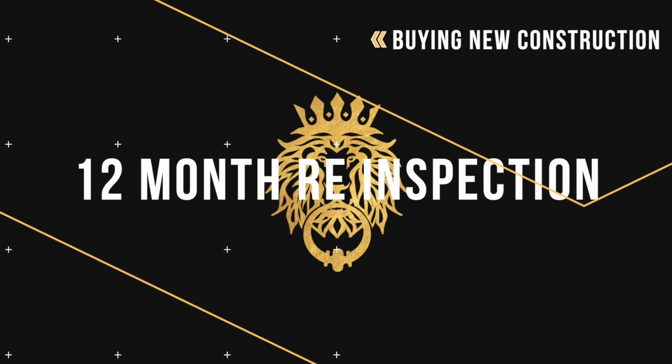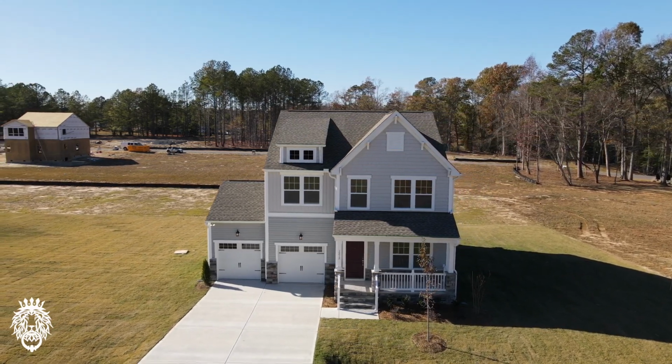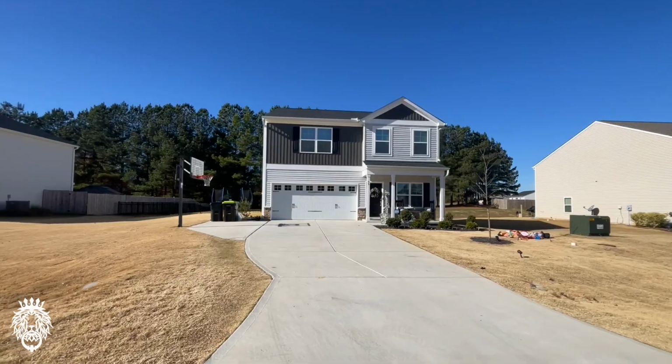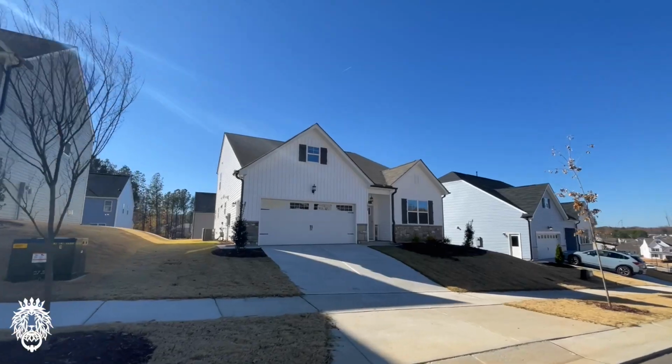Now, typically you would think this would be the final celebratory phase in the process. It's actually not. There's one last step in it. That's the 12-month reinspection. So most builders, most very good quality builders, are going to give you an opportunity to have a 12-month review of the house to see if there's any issues that have come up that they didn't already know about, and that's an opportunity for them to do that work to get the house completely buttoned up.